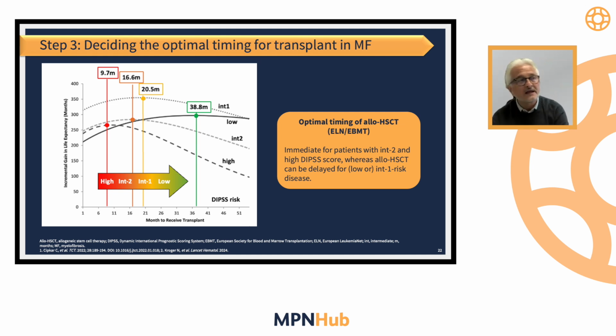Third step, very difficult, is deciding about the optimal timing for transplantation in myelofibrosis. Here we have to say that we still need studies. We still need to have, for example, Markov models to understand in a more rigorous way what is the best time for a patient to undergo stem cell transplantation.